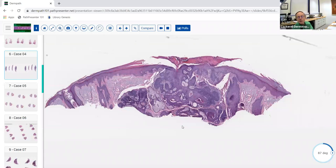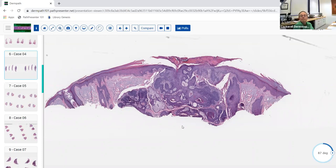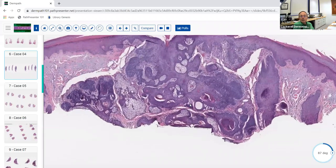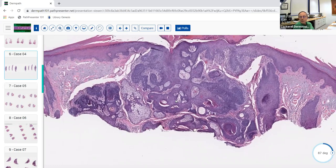Is it an epithelial or a non-epithelial lesion? Epithelial. And what type of epithelium are we looking at? Follicular, immature follicular epithelium. Excellent. So you've narrowed it down very quickly into a small category of entities. Now we're dealing with benign follicular adnexal neoplasms. There's probably only about 10 of those that you need to know.